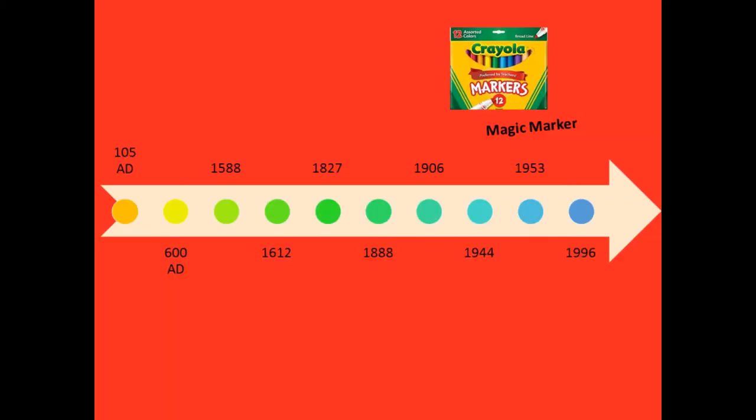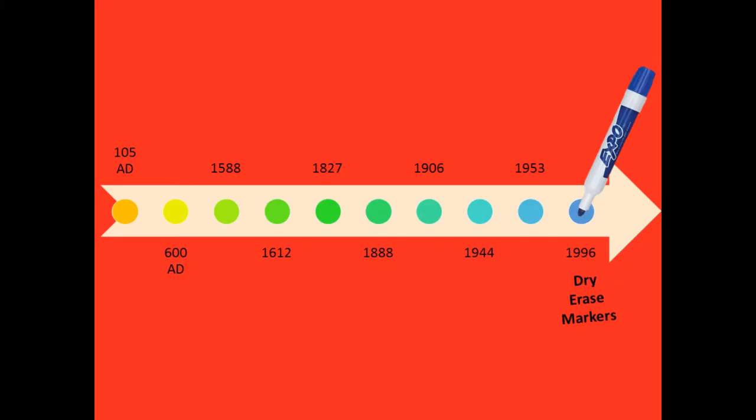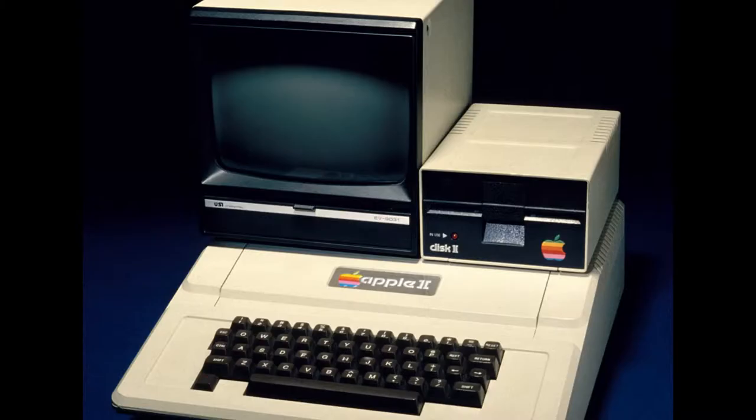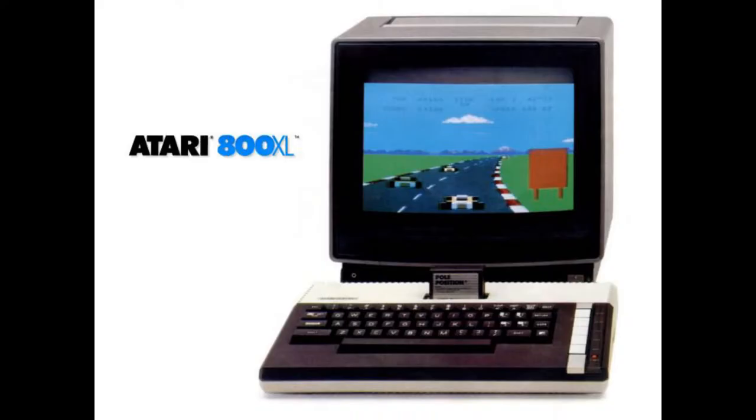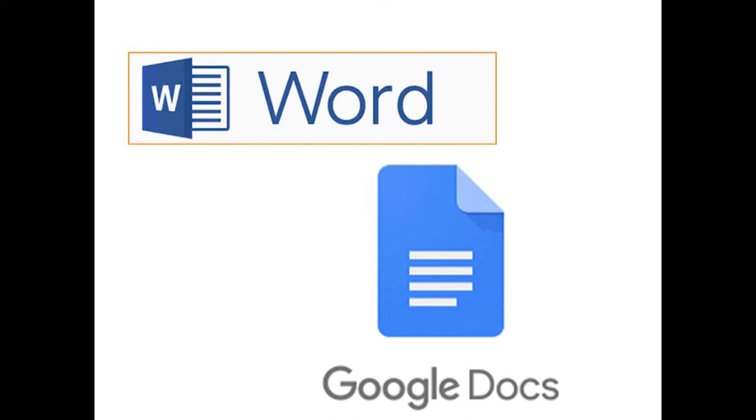In 1953, the Magic Marker, later bought by Crayola, was invented. The 1970s brought permanent markers and highlighters, and in 1996, dry erase markers were created. Computers were not used for writing until the late 20th century, when writing programs and computers were easier to access. Nowadays, there are common tools used by most professional writers, such as Microsoft Word and Google Docs.